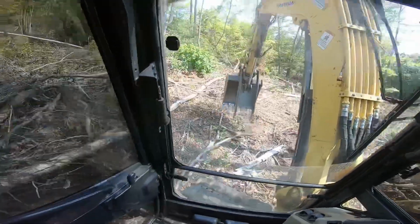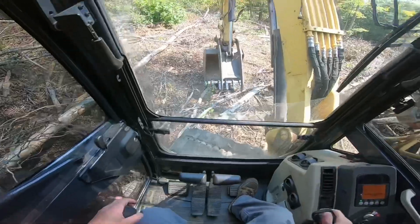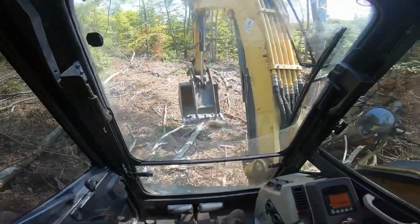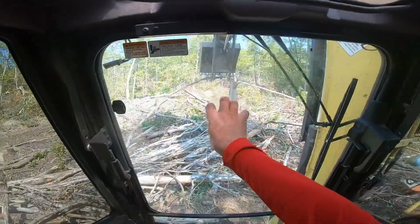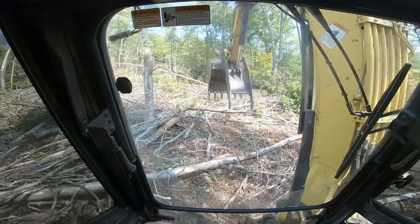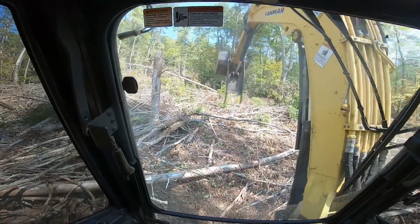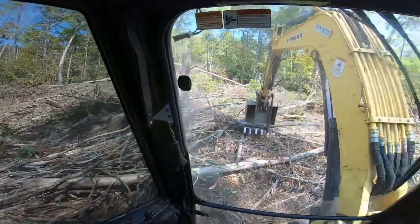I got smacked in the nose by one a couple of months ago. I'm pretty sure it broke it, but I had blood all over this thing. And I was actually outside the machine when that happened. I had a big bundle of stuff gripped in the bucket, and I was having to haul it off, so I had to get out, and I was sawing it, and that pressure, that thing sprang and busted my nose wide open. And it happens.